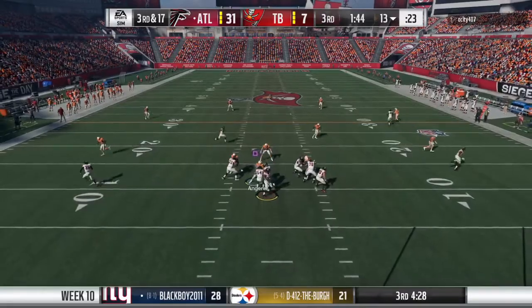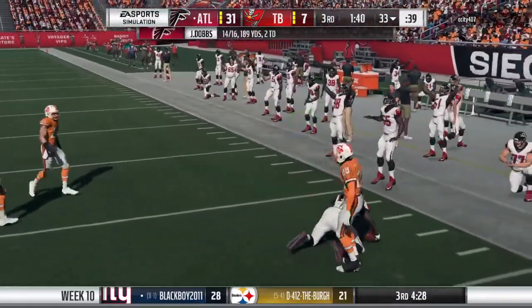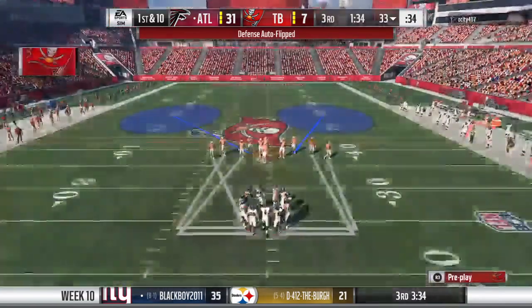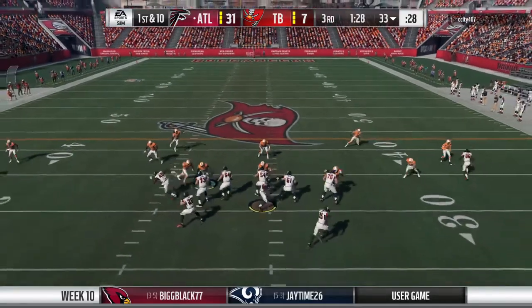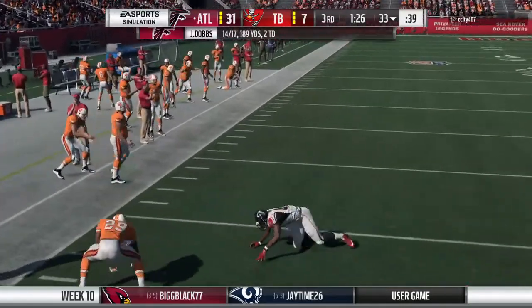Now Dobbs. And he's got his man on the out route. And he's able to get this one all the way past the 30. A good pickup there of 20 yards. So after that big play, let's see if they can catch their defense maybe on their heels. On 1st down, Dobbs to throw. And his throw is going to be incomplete.